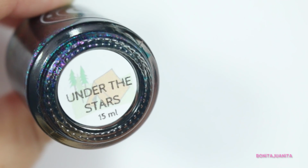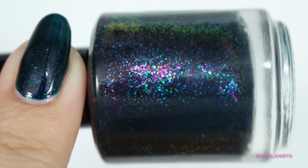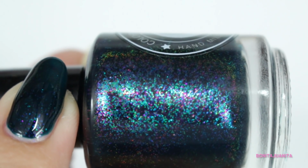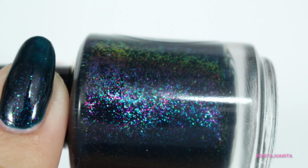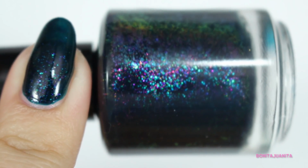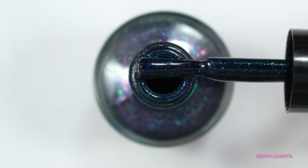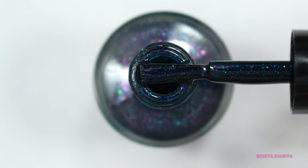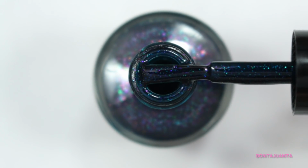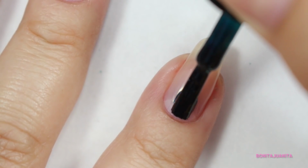Next, we have one of my favorites from this collection. I was blown away by this. This is Under the Stars, and when I first saw it in the bottle, honestly, I thought it was black. I thought it was a black jelly-based polish with some gorgeous multi-chrome mini flakies that shift between indigo and cerulean blue and purple, but then you also see flashes of gold and green too, but it's not very dramatic. You see mostly the purple, teal, blue-green spectrum of these flakies. So it's just this really gorgeous night sky feeling in this bottle.